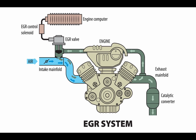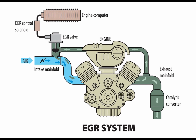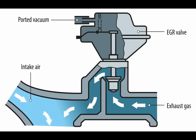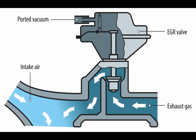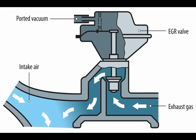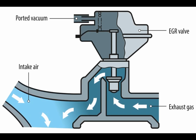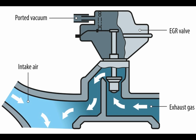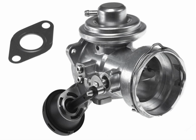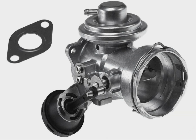The exhaust gas recirculation (EGR) valve helps reduce nitrogen oxide emissions by recirculating a portion of the exhaust gases back into the engine. A malfunctioning EGR valve can cause rough idling, decreased fuel efficiency, and increased emissions. Regular cleaning or replacement of the EGR valve can prevent these issues and help your vehicle run more efficiently.